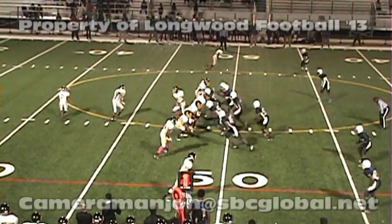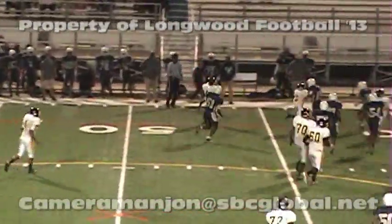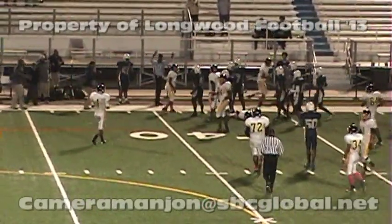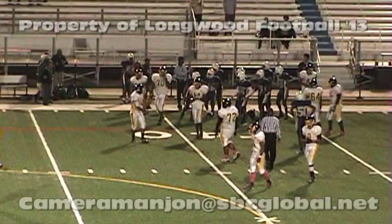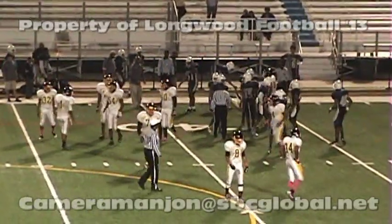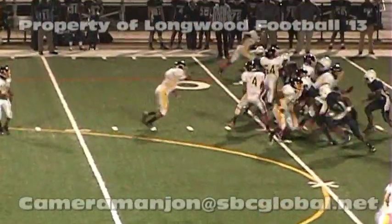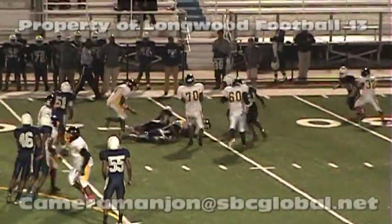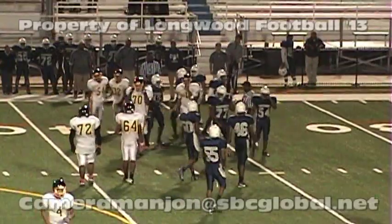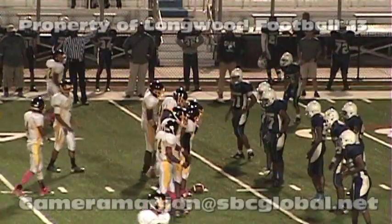From the eye, keeper. Pick up of 12 yards. That's good enough for a Bronzeville first down. Up the middle. Good for about 3 yards. Second and 7 to go for the Eagles.